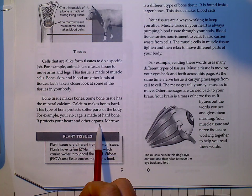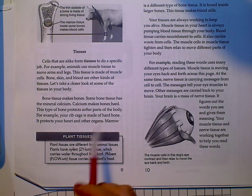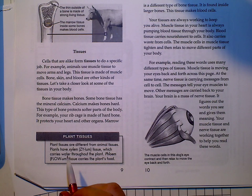Anybody know how many bones there are in the body? If you can message me how many bones there are in the average human body, on our computer or through email, you will get a treat in your box on Wednesday.